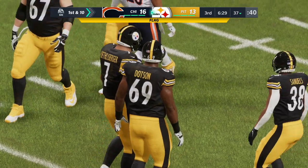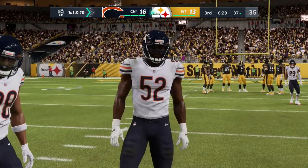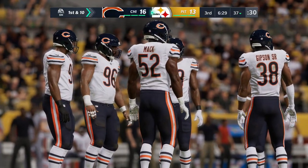However, we do have a flag down. Let's check in with our referee. Pittsburgh's offense now heading back out onto the field and hoping to do better than they did their last possession when they punted the football.